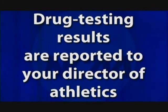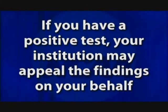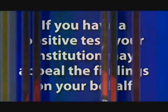Drug testing results are reported to your director of athletics, who will contact you if necessary. If you test positive, you may request to be present or have a witness present when the B bottle is tested at the NCAA laboratory. Keep in mind that if you have a positive test, your institution can appeal the findings on your behalf.